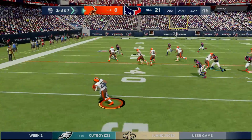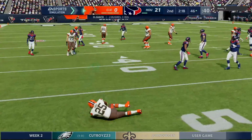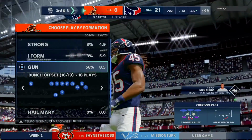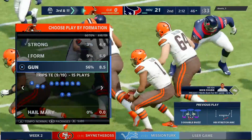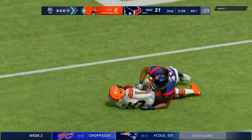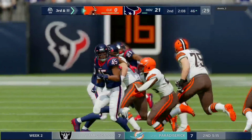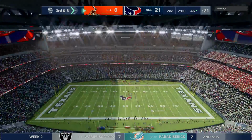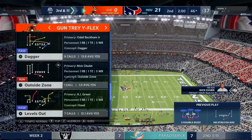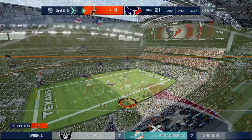Geis with the carry on 2nd down. And this one goes nowhere. Losing yardage on the play back at the 46. That 2nd down play nets a -4. This defense has really flown around in the first half. They've gotten to the ball carrier before they can really get started. Offense going to have to come up with something else in order to try and get this running game going. 2 minutes remaining in this first half of football.